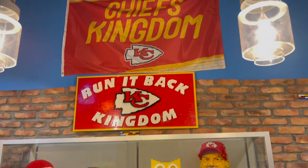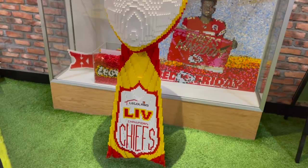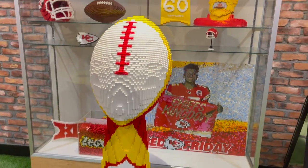It's the Kansas City Legoland, so of course we've got a big Chiefs area here with the Super Bowl trophy from a couple years ago. There's Patrick Mahomes and Andy Reid.